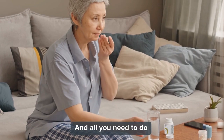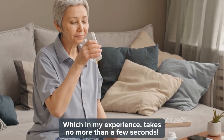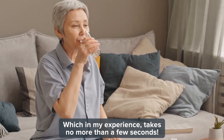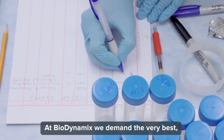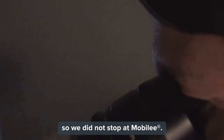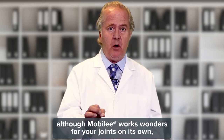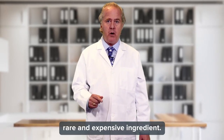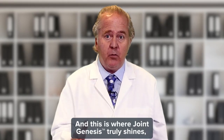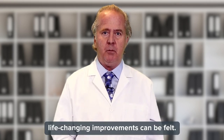And all you need to do is swallow 1 small capsule with a glass of water each morning, which in my experience takes no more than a few seconds. That's not all. At BioDynamix, we demand the very best, so we did not stop at Mobilee, because although Mobilee works wonders for your joints on its own, I discovered that its joint protecting power is strengthened hugely when you combine it with another rare and expensive ingredient. And this is where Joint Genesis truly shines and real life-changing improvements can be felt.